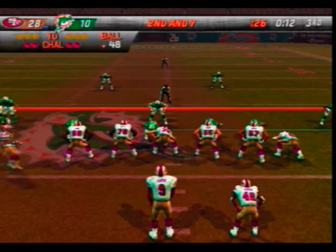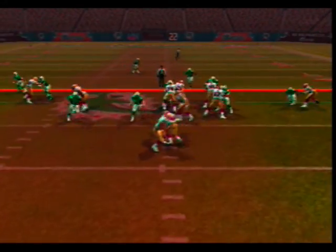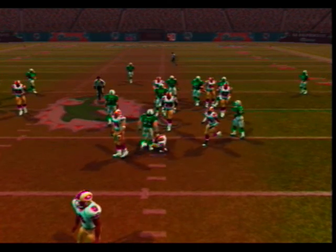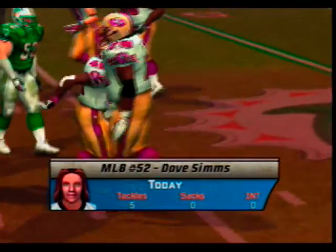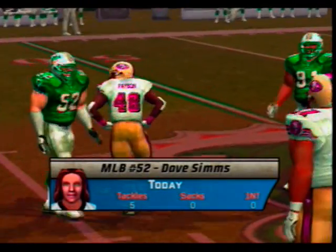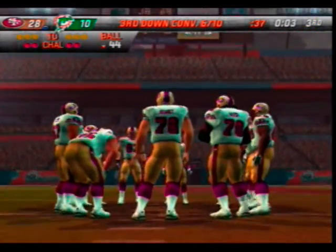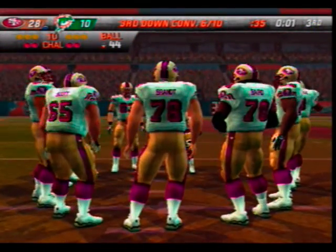The Dolphins come out in a dime package. Hand it off. Sim is there on the stop at the 44-yard line. Great read by the defensive line there, John. They knew exactly what was coming. And knowing what they like to do out there comes from lots of film study and preparation. When you know what a team likes to call in certain situations, third and long, second and short, it really gives you an edge on defense.